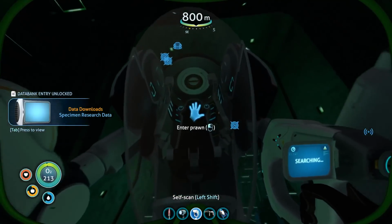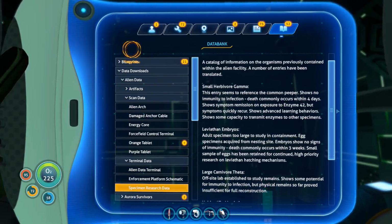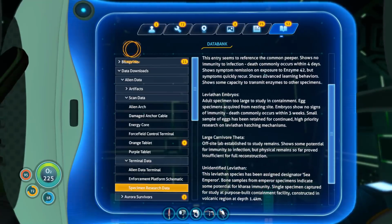Specimen research data. Integrating new PDA data. Specimen research data, a catalogue of information on the organisms previously contained within the alien facility. A number of entries have been translated. Small herbivore gamma. This entry seems to reference the common peeper. Shows no immunity to infection. Death commonly occurs within 4 days. Shows symptom remission on exposure to enzyme 42, but symptoms quickly recur. Shows advanced learning behaviours. Shows some capacity to transmit enzymes to other specimens. Leviathan embryos. Adult specimen too large to study in containment. Egg specimens acquired from nesting site.